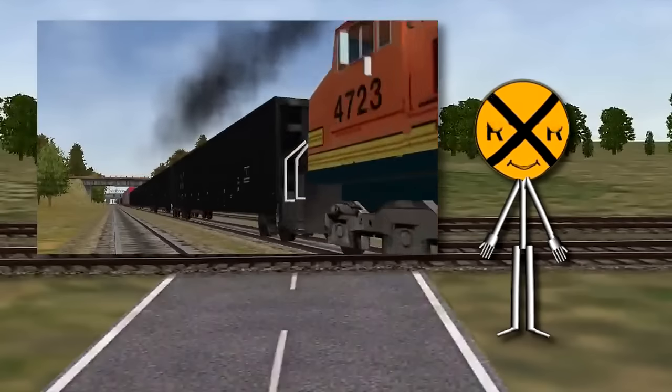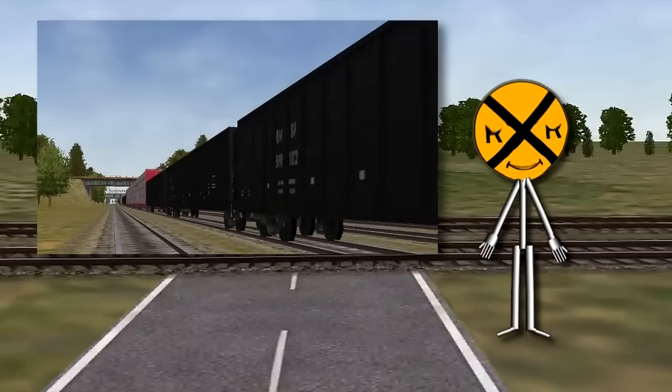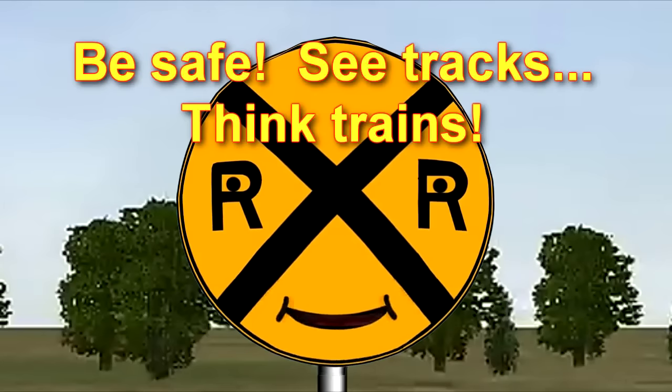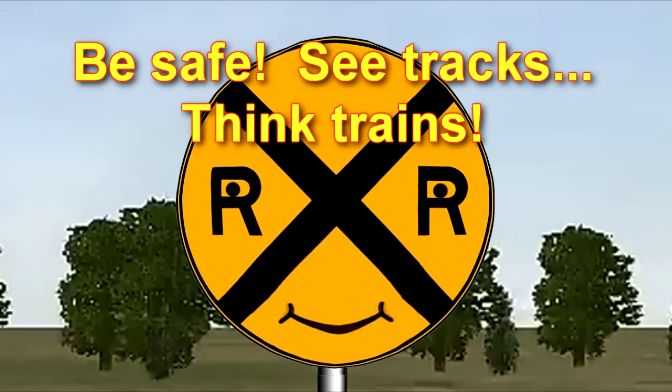So next time you see a train go roaring by, you can tell everyone just how those tracks got there. Remember, be safe. When you see tracks, think trains.